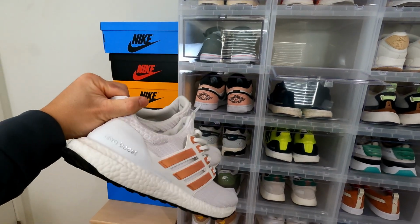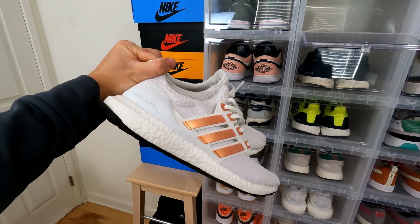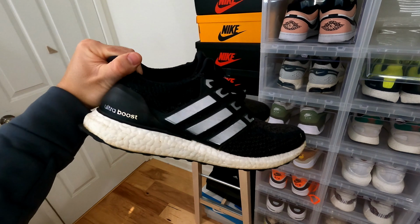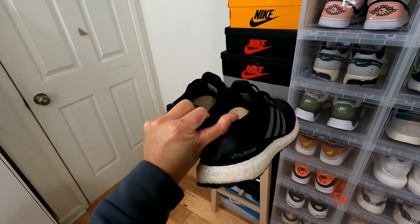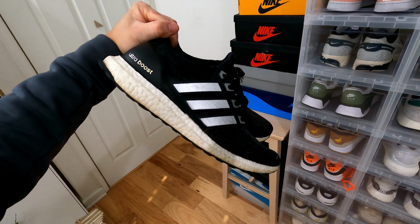Ultra Boosts, mostly white with the bronze stripes. Mostly black Ultra Boosts with the chrome stripes. I've definitely worn these in quite a bit. These are one of my go-to beaters, but they still look pretty good, at least from this view.